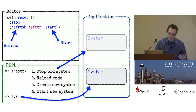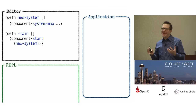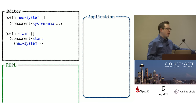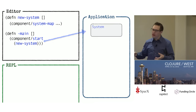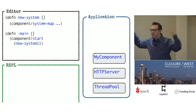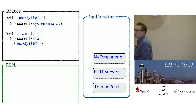Now, I discovered after releasing this that one of the challenges of explaining how this worked was the idea that the system itself is actually ephemeral. Outside of development, I really don't need it much. All I use it for is to start the system up. So in production, I might have a main or entry method that creates an instance of the system, uses it to start all the components in the correct order, and then lets go of it. The components themselves are actually running processes like a web server or an input loop or some kind of entry point to the system.